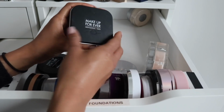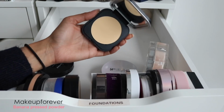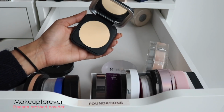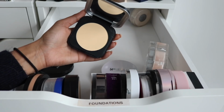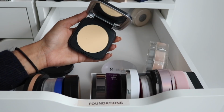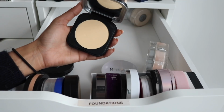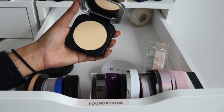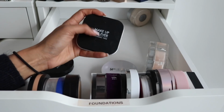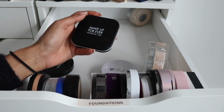Okay, now we have the Makeup Forever Ultra HD Powder, and this is the banana shade, and I love the shade. Again, another product that I love, but I totally forgot about. So I'm definitely gonna hold on to this because this is so nice to use underneath your eyes to set your concealer and stuff. And oh my gosh, you guys, when I use this, I even like to use this with a beauty blender. And when I use this underneath my eyes, my under eye area just looks so bright. So I'm gonna hold on to this because this is one of my favorite powders to set my concealer, and I completely forgot that I even own this.